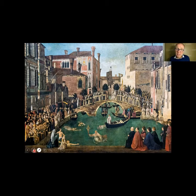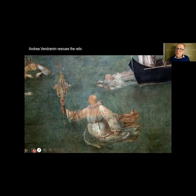So after the relic is dropped into the canal, the senior members of the confraternity, the brothers of the bench, who you can see there in white, all jump into the canal. But it's only to Andrea Vendramin, who is the chief, the grand guardian, the head of the confraternity, that the relic floats directly towards him as if by the will of God. It's the idea of the translational, the moving of relics by the hand of God.